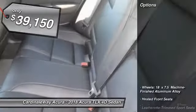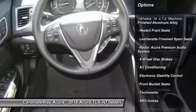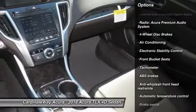Here are some of this vehicle's great options: power passenger seat, traction control, dual airbags, leather-wrapped steering wheel, air conditioning, power steering, four-wheel disc brakes, center armrest, CD player, heated front seats.